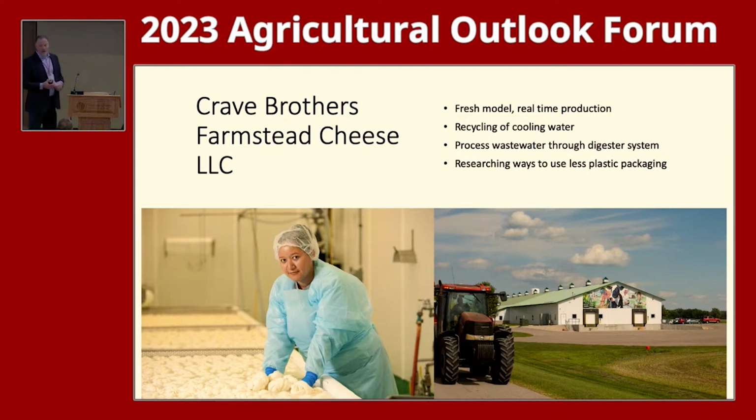But packaging, plastic is a big issue, right? Plastic plays a role because it's a very food safety-centric product, right? You have clean plastic, you put your food in it, you seal it. We have a lot of really good food because of that plastic, but we need to figure out a way to use less of it and find a replacement for it with the same or better results.